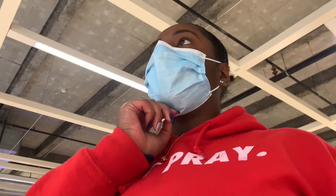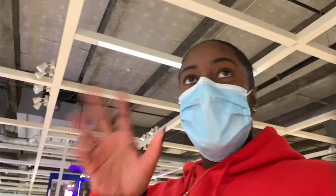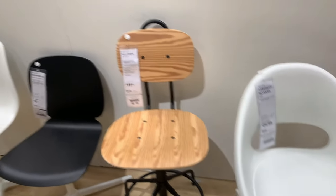I think I'm really sold on that one, but another thing is too, I might have to get another computer chair. Now I'm looking at some of these. They're a little bit more stylish, but I like them. I just don't know how comfortable they are.